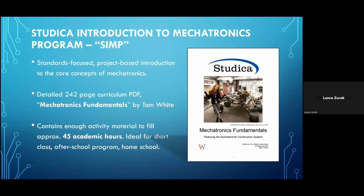So again, to start, we have the Studica Introduction to Mechatronics Program set, which is designed as a standards-focused project-based introduction to the core concepts of mechatronics. Again, it includes the highly detailed 242-page curriculum document entitled Mechatronic Fundamentals, again written by noted educator and STEM expert Tom White. The curriculum, when used in conjunction with the building materials in this set, will provide teachers with enough activity material to fill approximately 45 academic hours. And with this in mind, it is designed for educators who wish to offer a shorter class on this material, who want to use it for after-school programs, or of course for homeschool use.